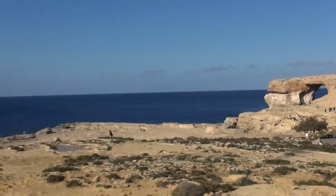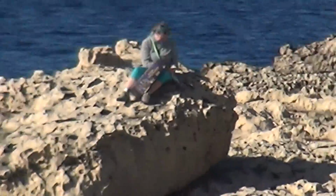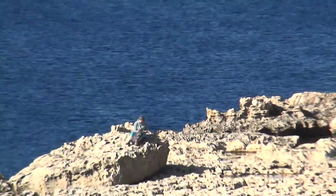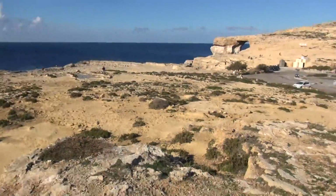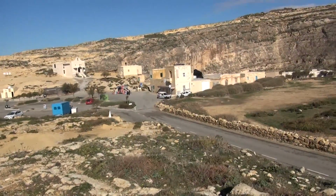In fact, I'll be joining Jen. Let's see if I can find her. Where is she? There she is right there, just hanging out, waiting. I can't make out what she's doing, but oh man, this is actually gonna be a long hike. But I wanted to actually start filming from here, mostly so I could show you the surrounding area.